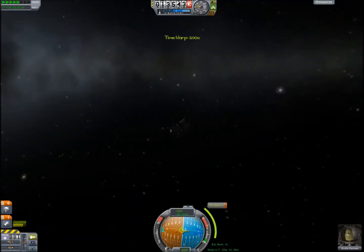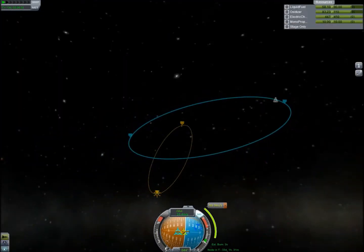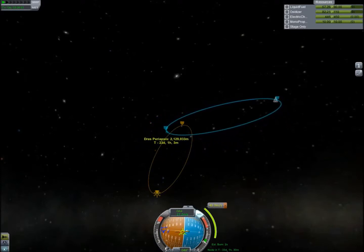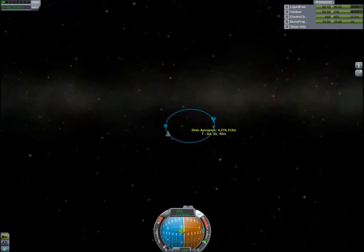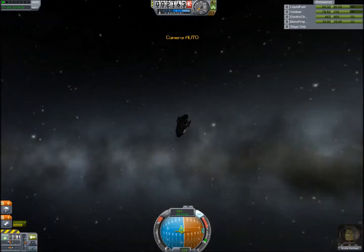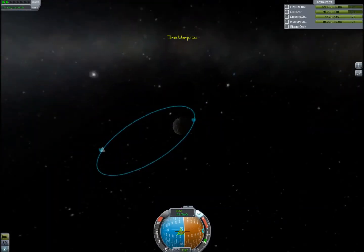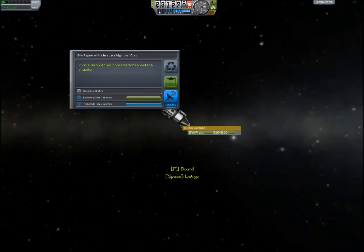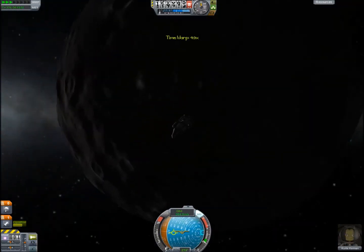Also, being the dutiful Kerbal that Curtis is, he decides he wants to start spamming some science, because even though he's probably not going to make it off this rock, he might as well give something back. So now I'm just kind of narrowing my orbit because, well, that was what, like 40 million kilometers away, or 40 million meters. I don't know. It was a really big orbit. Sorry, I'm also eating peanuts.